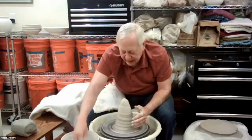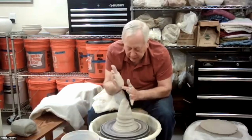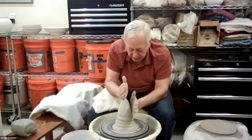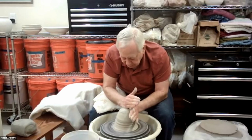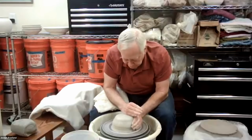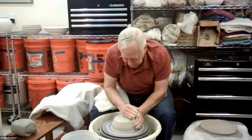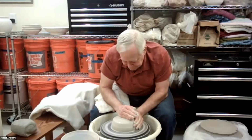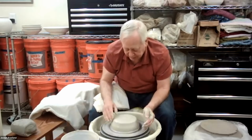You notice I keep getting my hands wet so that they'll slide real easy on the clay. And I use the bottom part of my hand and the heel of my hand to bring it back down to a nice centered piece of clay. Okay, notice how nice and centered that is now.